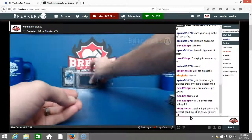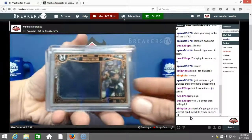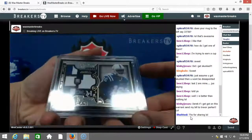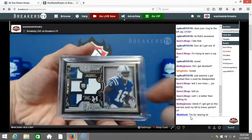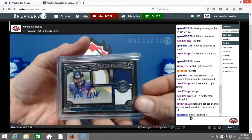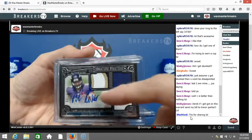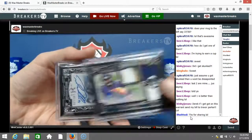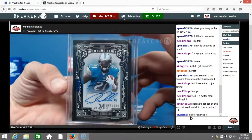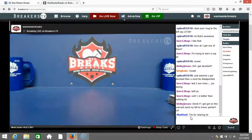Here we go. Quick recap of our break. Russell Wilson, numbered to 50. Philip Dorsett, nice patch. Quad jersey patch, numbered to 25. Max Williams. Triple jersey patch auto, numbered to 350. And Amir Abdullah. Signature series auto, numbered to 100. All right, guys, that's Wax Master Breaks, number 36.